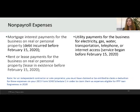Note that for an independent contractor or sole prop, you have to have claimed or be entitled to claim a deduction on your 2019 Schedule C in order to claim these expenses as eligible. Because with sole props, they're really using what you were paid in 2019 to determine your forgiveness amount for 2020.